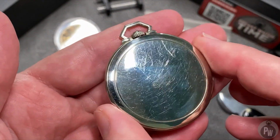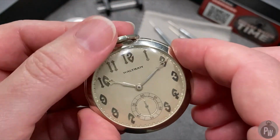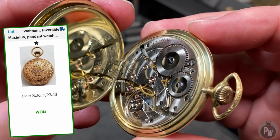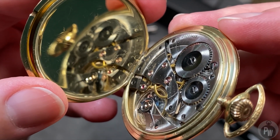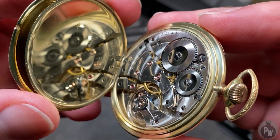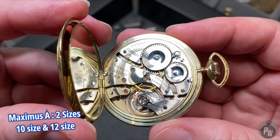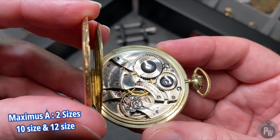Don't get me wrong, I still love the Waltham Watch Company, and I still love their Maximus grade pocket watches. By the way, I just picked up a beautiful new Maximus. Video coming soon. But I do think that I've fallen out of love with the Maximus A version, which, as I said, is the skinnier version. And this one is the extra skinnier version because this is the 10 size Maximus A.